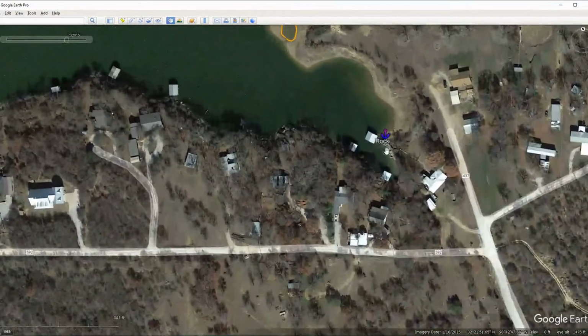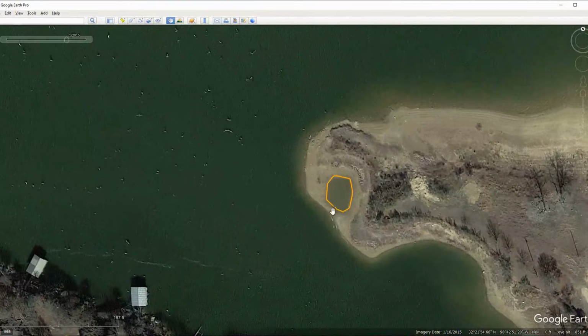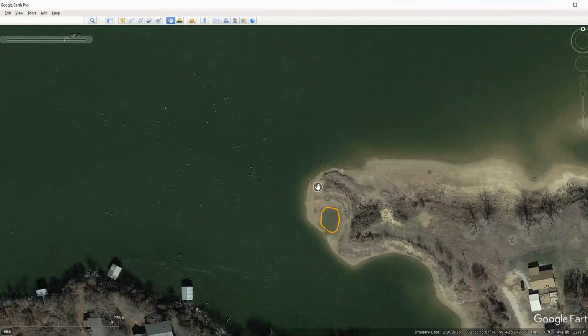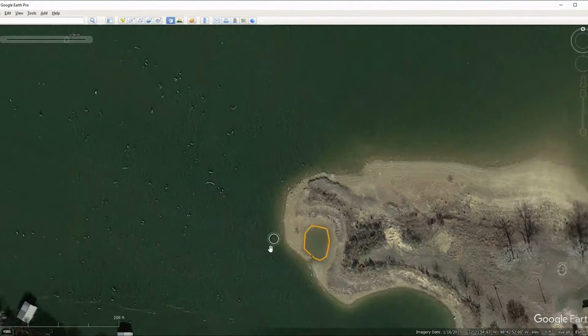There's some rock that's back here behind this dock. And then over here is an old pond, and you can fish on the insides of that pond dam and the outsides of that pond dam, and also in that little opening. And sometimes you can have some pretty good success. I was thinking there might be some rock out here, but it looks pretty scattered, so I didn't mark anything for you guys there.